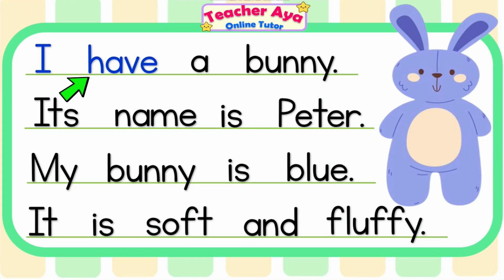I have a bunny. Its name is Peter. My bunny is blue. It is soft and fluffy.